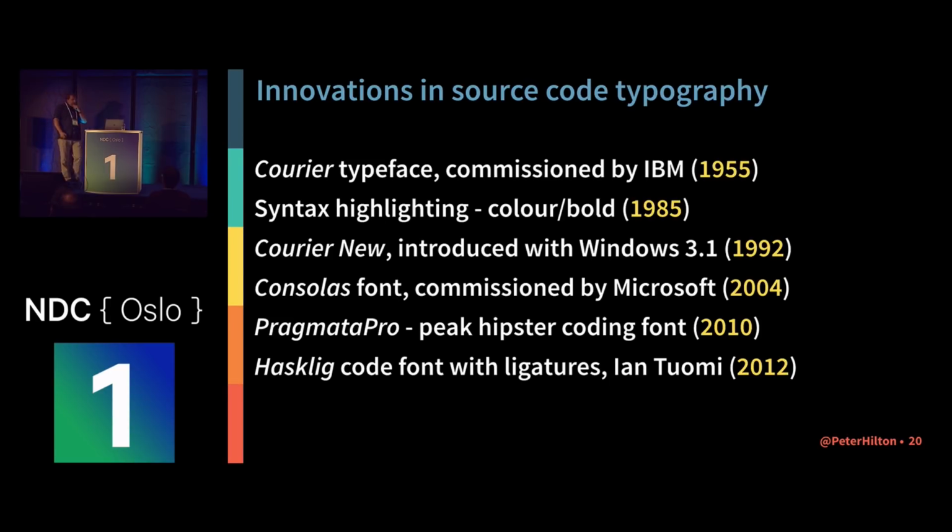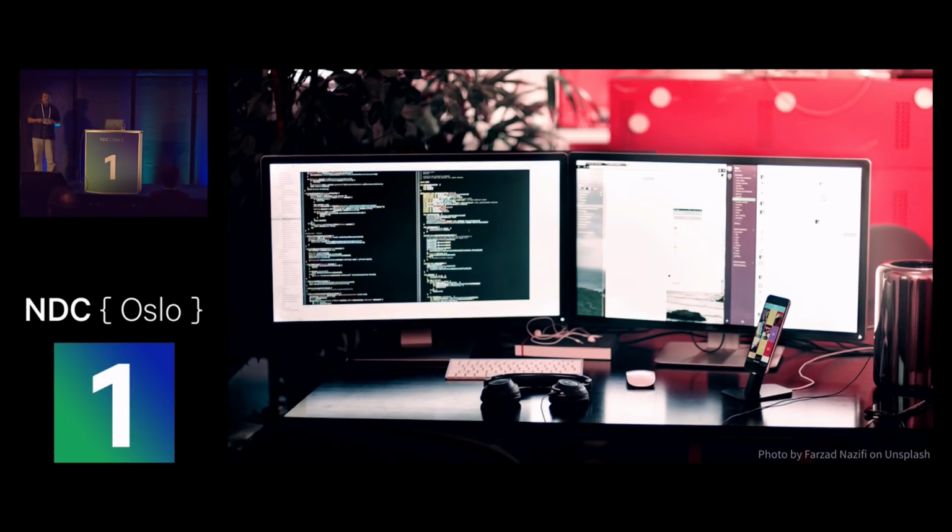And it's worse, because the hardware has changed again. So I mentioned that Consolas was introduced when we got LCD monitors. And what's happened since then? Well, we still have LCD monitors. The resolution's getting better. But most of all, they're getting more numerous on our desk, and they're getting wider.